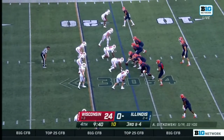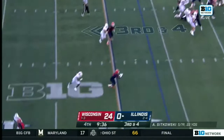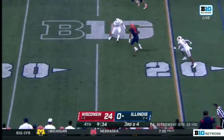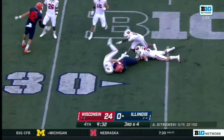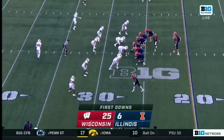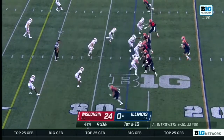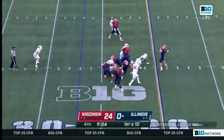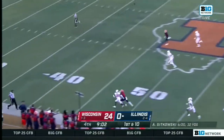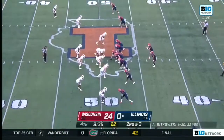I get tired running from the sideline in. Sitkowski throwing. Williams catches from the yard line, and able to make a cut and spin, and a first down of 10 yards or more for Illinois against Wisconsin. Had a 23-yard Chase Brown run in the first half. Sitkowski, long throw, flag, marker down. Gain went for 7.